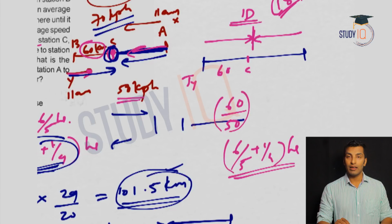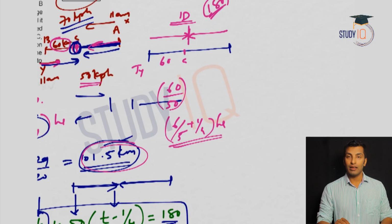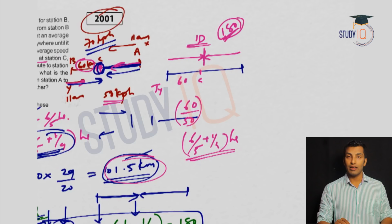We need to see where train X is at this time. When you do that, you understand that train X covered this much, 101.5 kilometers. In our assumption, if they need to meet, they have to travel 180. So at point C, when train Y is going to start from C, they are not meeting. So the meeting will definitely happen here.